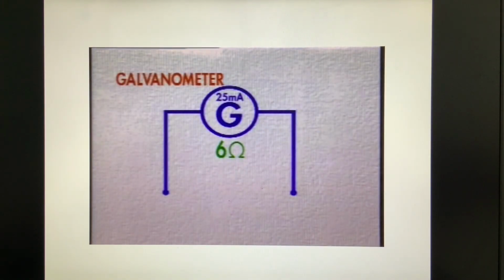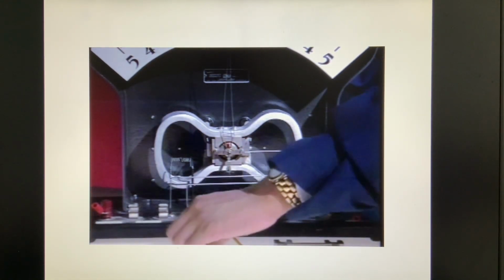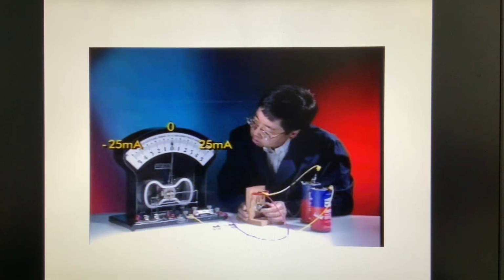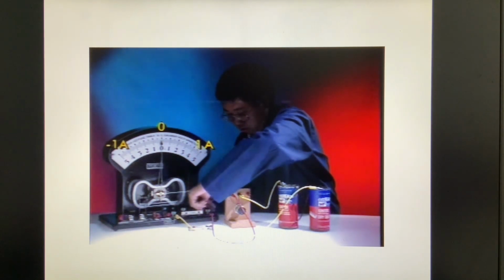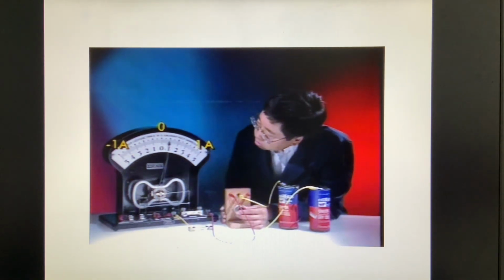This galvanometer will be used to show the electrical connections that change a galvanometer into an ammeter and a voltmeter. Running a 25 milliamp current through the galvanometer drives it to full scale. If we want to measure larger currents, we must connect a shunt across the ammeter like this. The reading now goes nearly to 0 because the meter now requires 1 amp to go to full scale deflection. If we increase the current, we again get a reading.